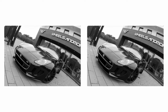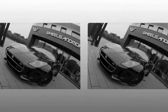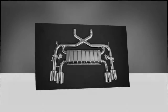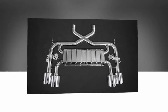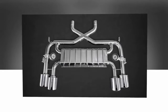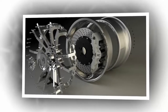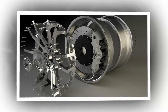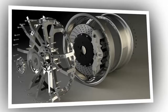The whole program isn't meant to turn the F-type S on its head. But for what it's worth, it's effective in enhancing certain qualities about the Jag sports car that are already considered top class by the industry. More power? Check. Better handling? Check that one too. At the end of the day, that's really what a car like the F-type S needs.